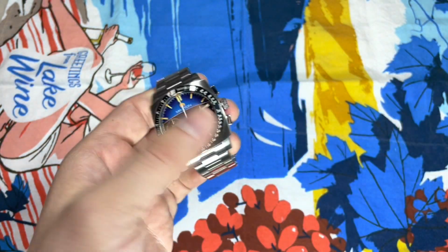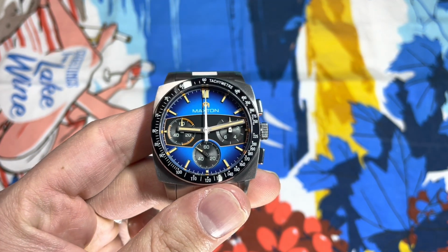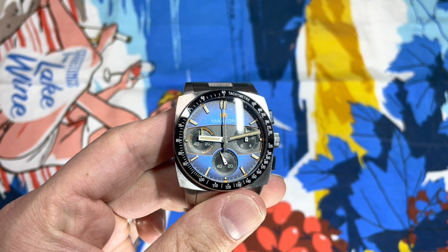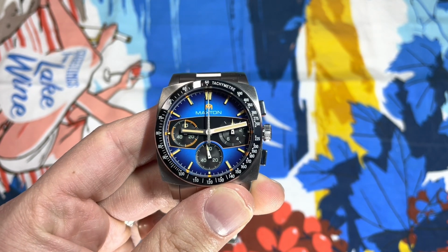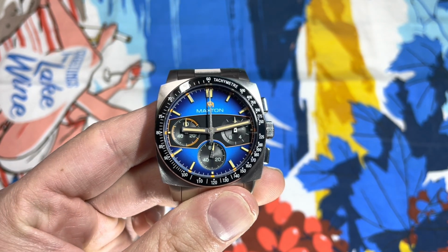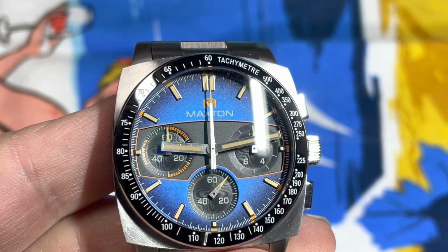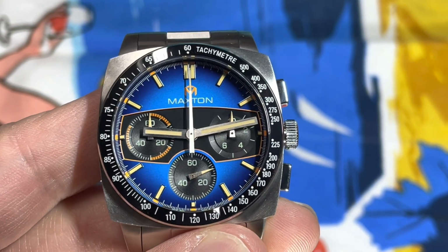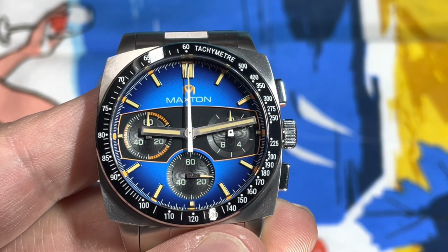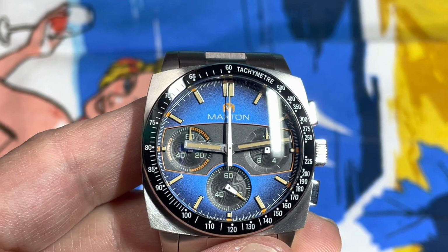Very, very easy. On to the dial. McDowell had help from Wes Tillman of Volta Watch Design to help out with this really cool race car instrument panel vibe they got going on with this, which is just an absolute stunner. We've got applied indices all around with a baton style, with the double one at the 12 and truncated ones at 3, 6, 9 to accommodate the sub dials.